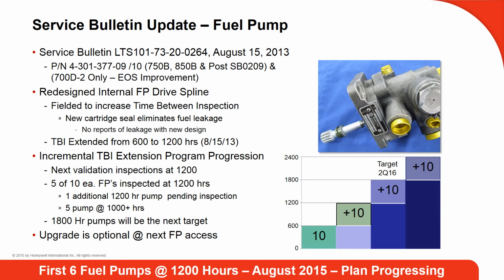Okay, we'll get into a service bulletin update with the fuel pump. We issued Service Bulletin 264 in August of 2013, and we implemented a redesigned internal fuel pump drive spline. This was fielded to increase the time between inspection interval. This new pump also incorporates a cartridge seal that has eliminated fuel leakage. There have been no leaks reported since the introduction of this newer fuel pump. In August of 2013, we extended the TBI interval from 600 to 1,200 hours.